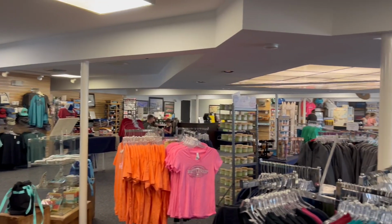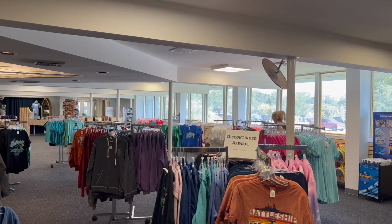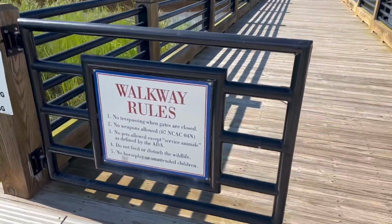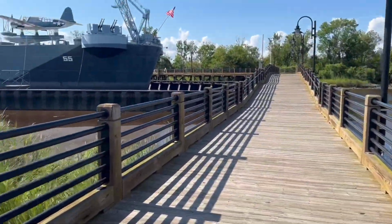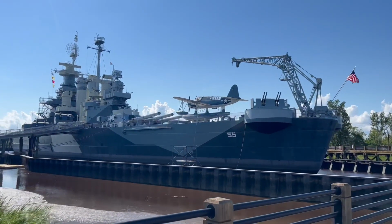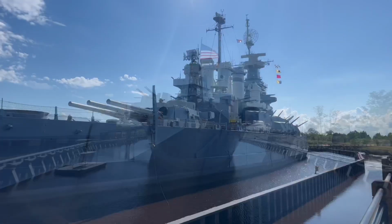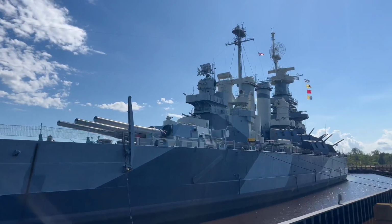And like any good tourist attraction, you must exit through the gift shop. Here is the SECU Memorial Walkway. No trespassing when the gates are closed. The gate is open. Let's go take one last lap around the USS North Carolina. What a sight to see.